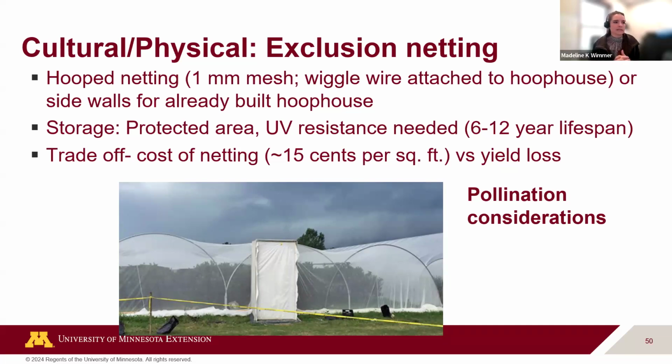And there's a number of different designs. Again, just making sure that it's going to work for your land and your operation. This may not work for larger operations. It just kind of depends.